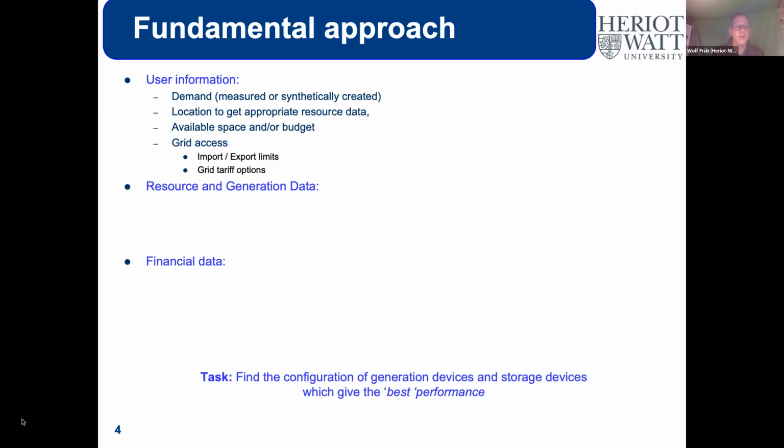Given that PV and all renewables really are highly location specific, we need to know where they are, how much space, roof space or garden space they have, their budget, and also what their grid connection is like. Remember, the tapering of the distribution grid means if you're at the end of the grid, you've got a fairly thin wire, and you can't import much, but usually you don't notice because you don't want to, but also you can't export much. Usually your export is probably more limited than your import.